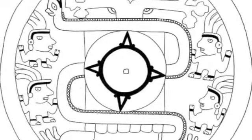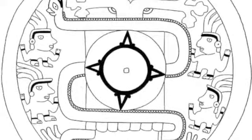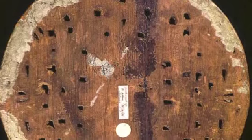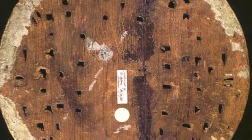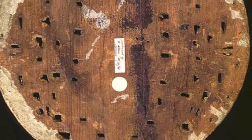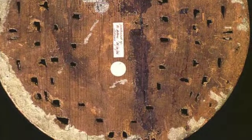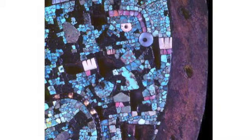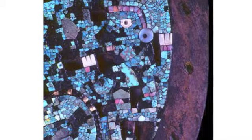The mosaic here is set into a shield of pine. On the back of the shield you see perforations. This technique was used to elevate certain parts of the mosaic. In this case, the serpent and the 4 sky bearers stand out from the other parts of the mosaic. The small, equally spaced holes on the edge of the shield may have once held feathers in a ceremonial ritual.